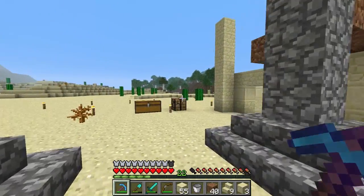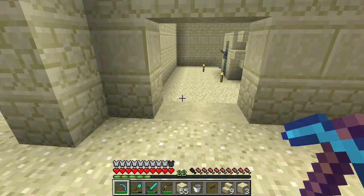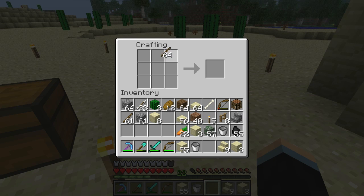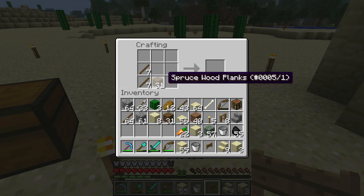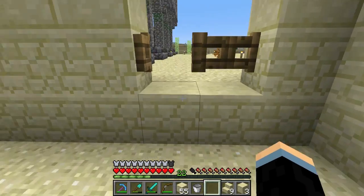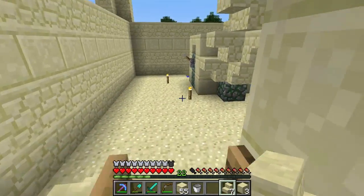Alrighty. I have one gate that we could put there, and then we can make a couple more. Because I have... Oh gosh. My noob is showing. I forgot temporarily how to make gates. There we go. Okay. I like that. Now we need stairs, of course. And what do we want it to be floored with?